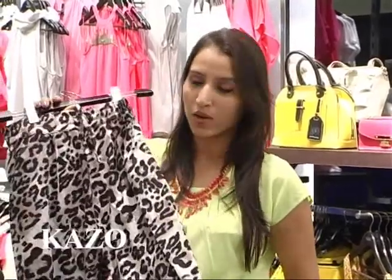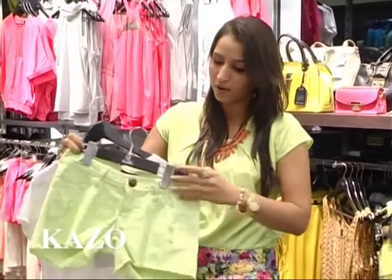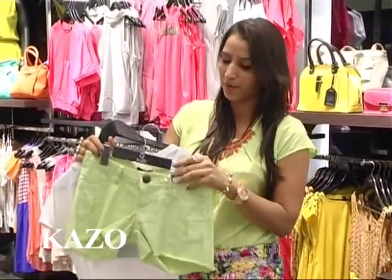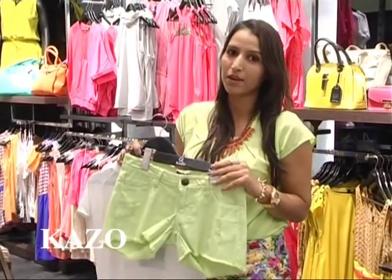So this is the first item which I have picked up. It's a printed pant and my favorite, leopard print. This is the second look. Neon. Wow, neon is so much in trend, even I'm wearing that one. So the short is one piece which is a must have for your wardrobe.